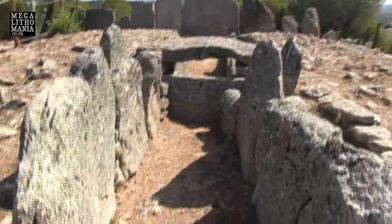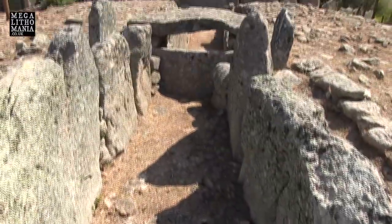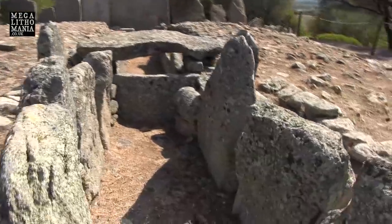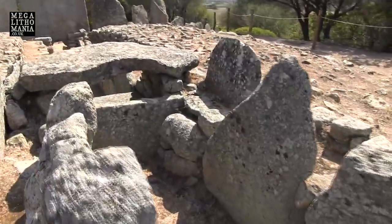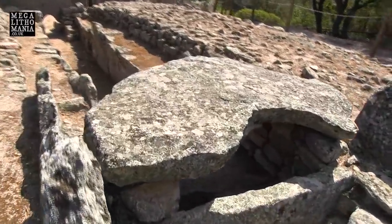But this is a curved chamber. It's not straight, it's slightly curved. You can just see that from the shape here. So that's interesting in itself. Was that trying to manipulate and control earth energies? Or was it some other reason?